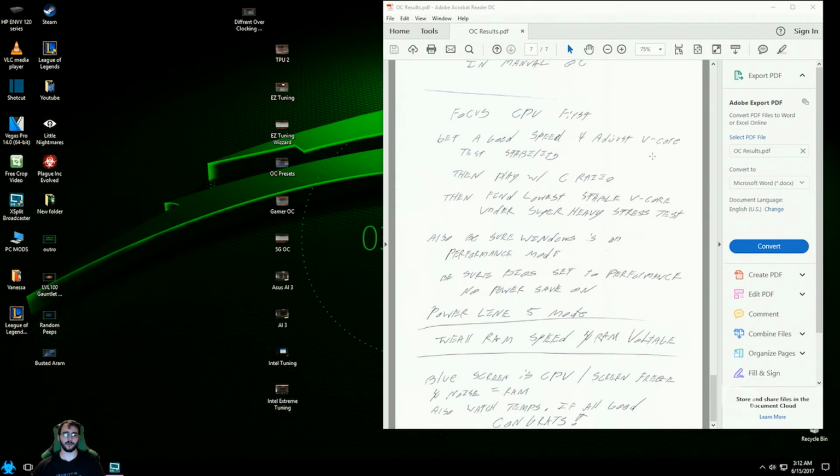And after you're done with all those and you've got everything straight, tweak your RAM speeds and your RAM voltages, which for me is 2933 at 1.35 volts. And then you'll know if you have any issues, it's your RAM, not your CPU. And you can go adjust that accordingly.